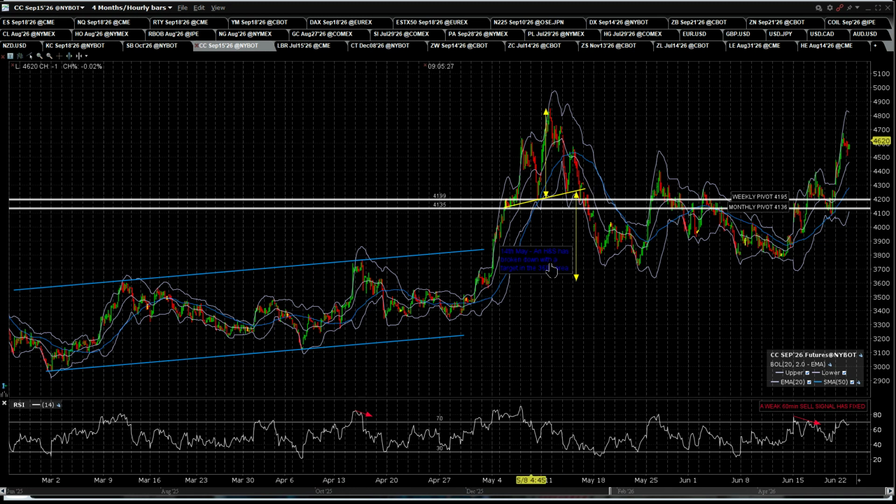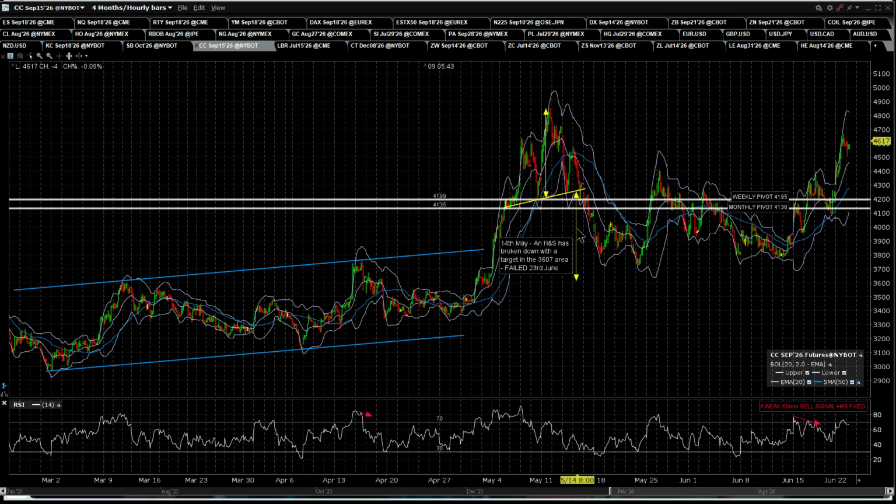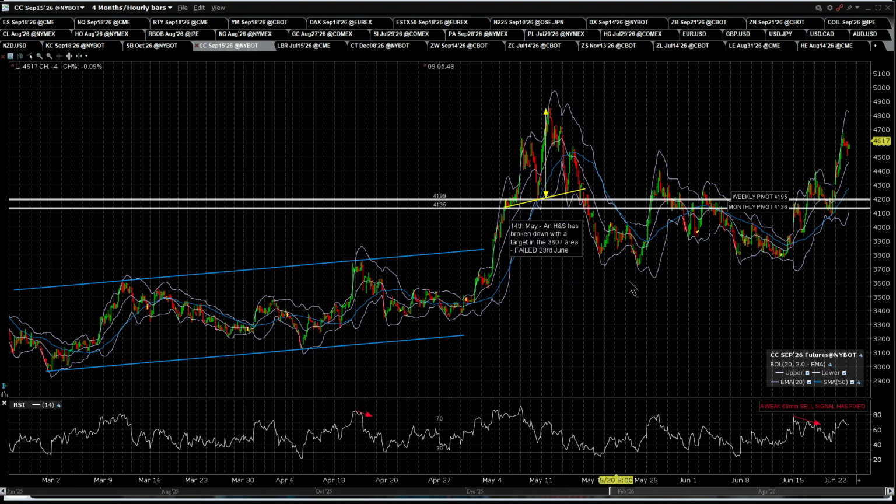CC is continuing higher at the moment. Have we failed the head and shoulders? We have. That head and shoulders target is no longer a target. So that's failed now. I'm taking out the arrow. We may be returning back up to retest the high. So we will see how that goes.